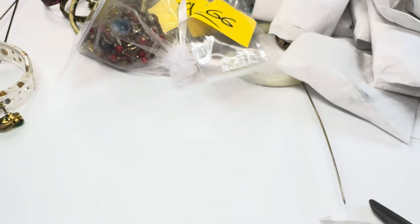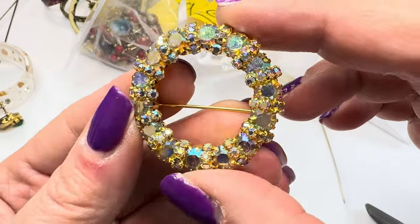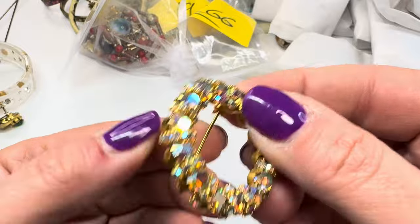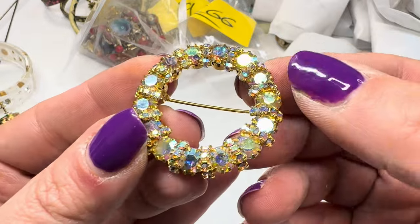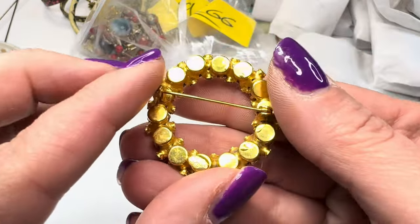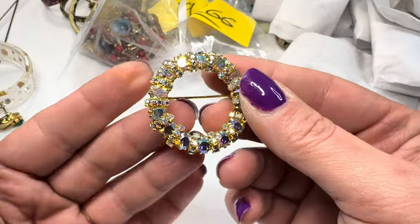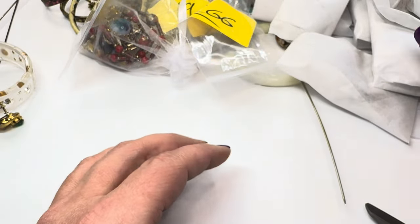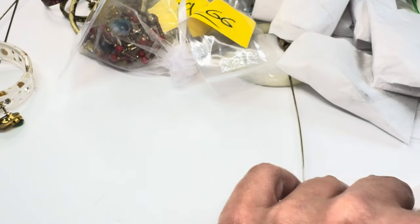What do we have next? I don't even remember what I got. Oh, here. Yeah, I got a Weiss brooch. So here it is. Look at that. It's just a simple Weiss wreath brooch. I guess that would be the top of it, but absolutely gorgeous. It's got the AB stones and then the smaller ABs. And then it is signed Weiss on the back. It's just so pretty. I like that one. And you know me, my Weiss. I pick up anything Weiss that I can.